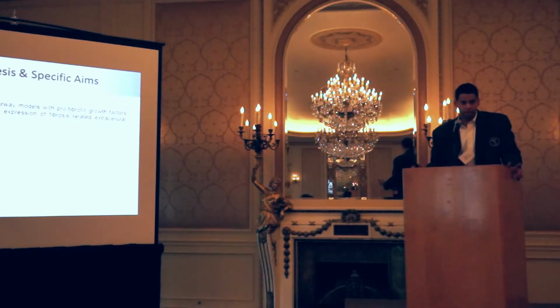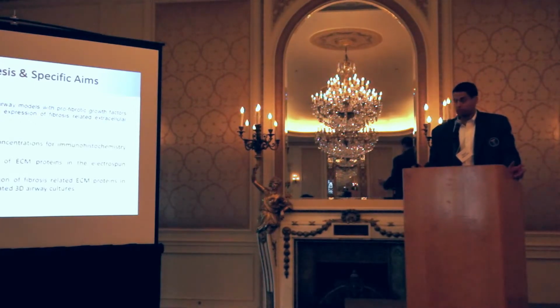So our lab hypothesized that by treating the airway models with profibrotic growth factors like TGF-beta will trigger the expression of fibrosis-related extracellular matrix proteins. Our specific aims went as follows. So this hypothesis was actually determined before I got to the lab, but I carried out all three of these specific aims. So first I had to optimize antibody concentrations for immunohistochemistry.